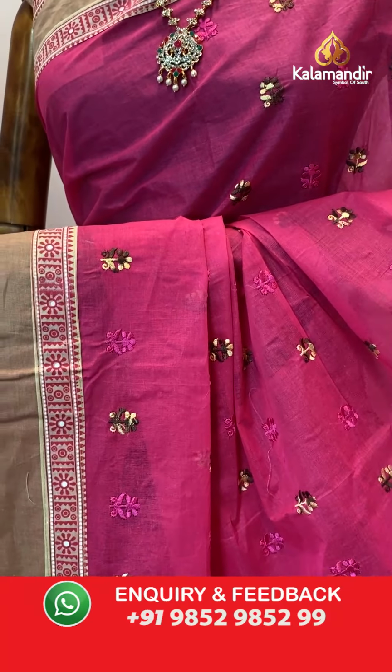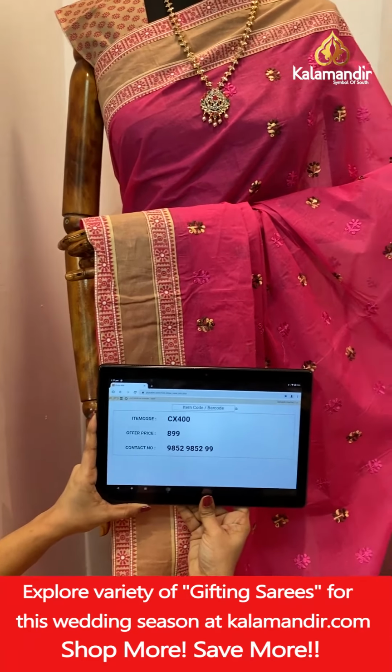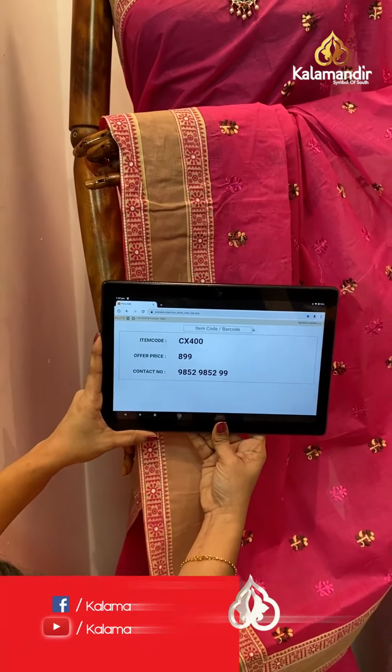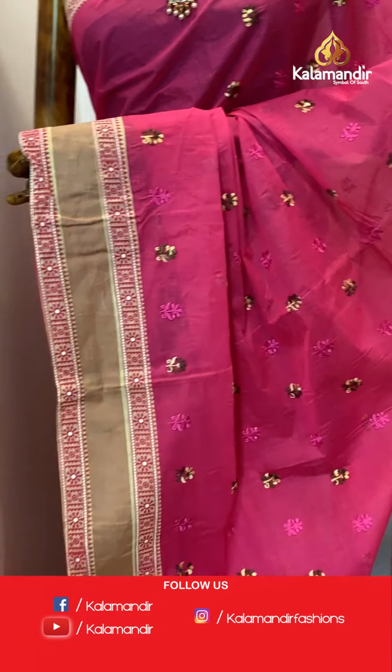To know more about the saree, the saree code is CX400 and the price is 899 rupees only. To book the saree, just take a screenshot along with the code and share it on our WhatsApp number 9852985299. And let's move on to see our last mannequin and combination.